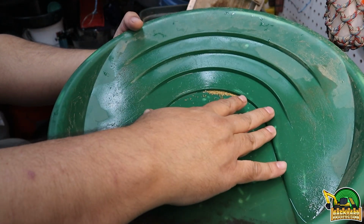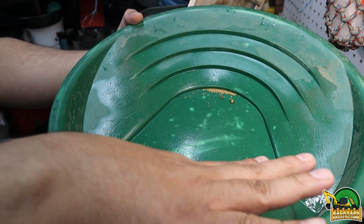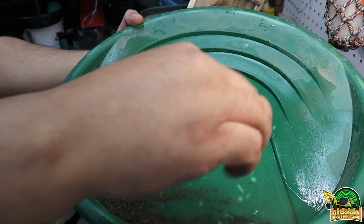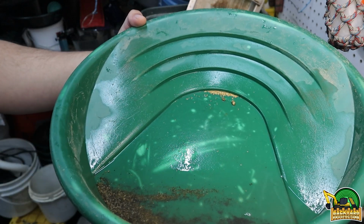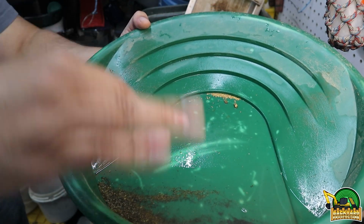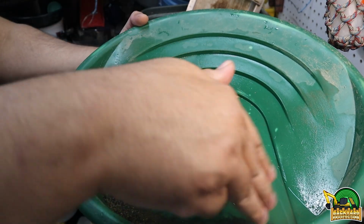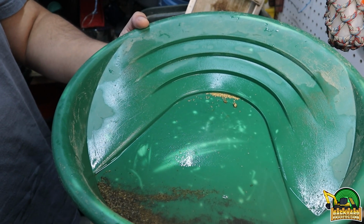But this is the majority of the gold up here. There's a few flakes probably still down here. I need to pan that out a little bit better, but I don't want to do that with all this up here because these pieces of sand keep working their way up and in the way. So I have to keep repanning them down. So I want to get this out of the way since I got it nice and clean. I'll repan down here just to grab any of the little pieces that I might have missed.